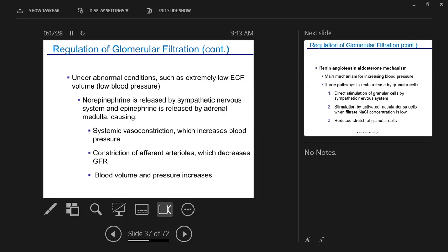we also constrict the afferent arteriole. Because if our pressure goes up too high, the pressure in the glomerulus is going to get too high. So we constrict the afferent arteriole, which actually slows down the GFR to get where we want it to be. Because vasoconstriction is, in this case, systemic. It isn't pick and choose. All the vessels in the body are going to vasoconstrict. When we vasoconstrict the afferent arteriole, it lowers the pressure in the glomerulus because it reduces the flow.